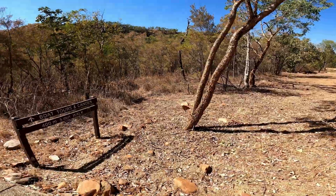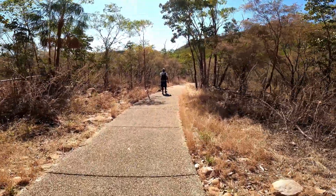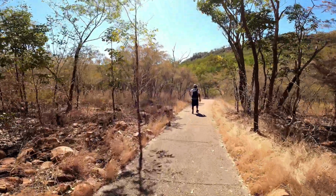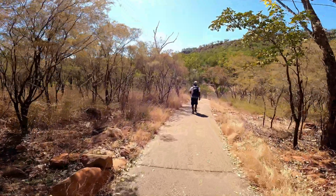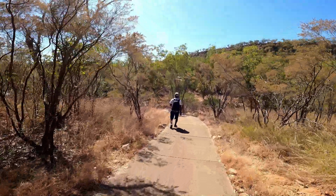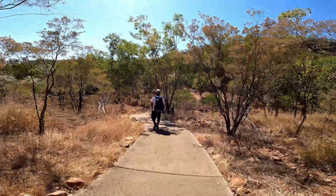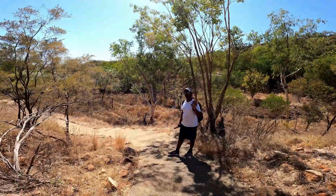Okay, now the Baruwei Lookout is in Katherine Gorge, Nitmiluk National Park. It's a great lookout to see the gorge. Baruwei Lookout is in Katherine Gorge, located 350 kilometers away from Darwin and 30 kilometers from Katherine. You can do a day trip for your walking trail or to see the lookout. You may spend here 1 to 3 days to fully enjoy this place and to relax.